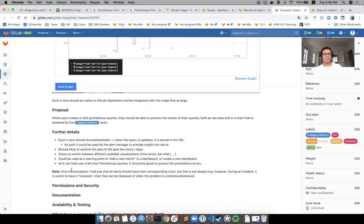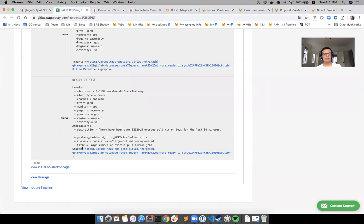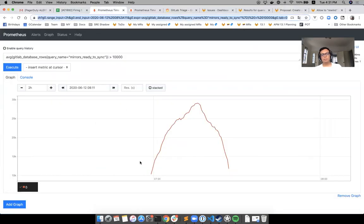And another idea or misconception I had was that I assumed that all Grafana charts always correspond to alert rules. And I think that's the assumption that we have built into our UI. But that's not necessarily true, as you can see in this case. In this case, the alert manager is sending us a chart that most of the time will not generate any data points, unless there is an issue, right?